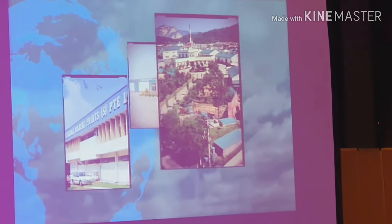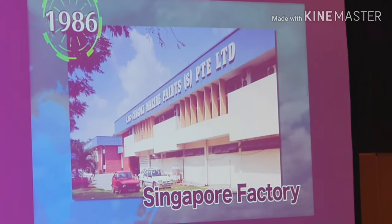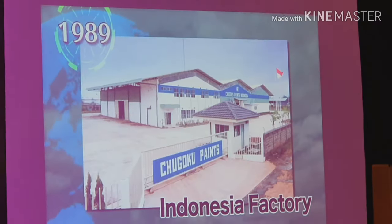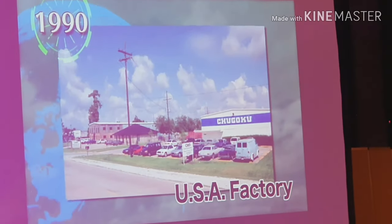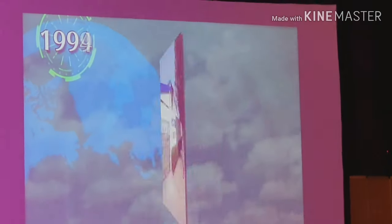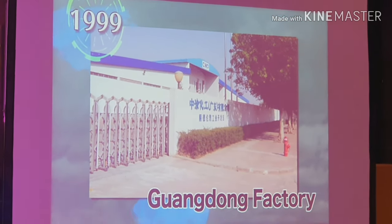As part of its active overseas business expansion strategy, CMP started to enhance its global production systems in the late 1980s. The company commenced production in Singapore in 1986, then the Netherlands and Korea in 1988, and Indonesia in 1989. Further, CMP established production facilities in Thailand and the United States in 1990, followed by Malaysia in 1992, Shanghai in 1994, and London in 1999. In this way, CMP has expanded its overseas production network.